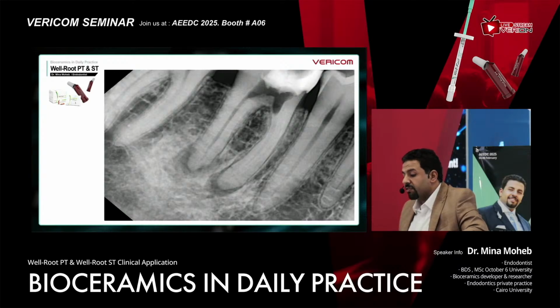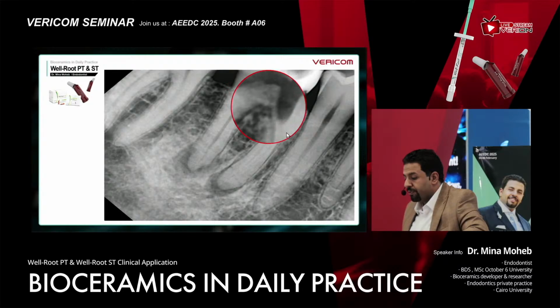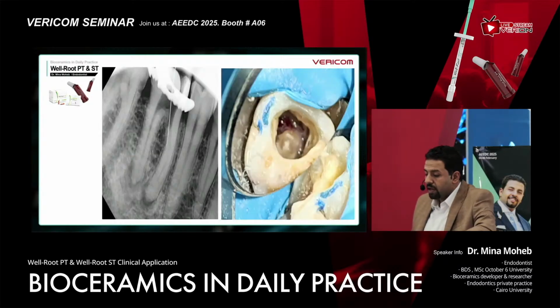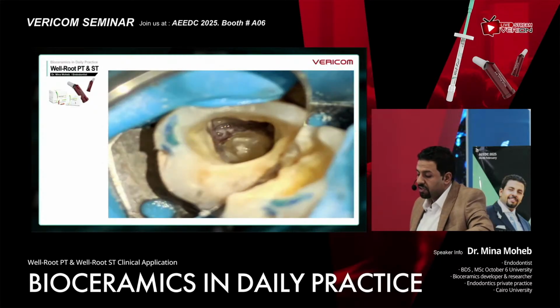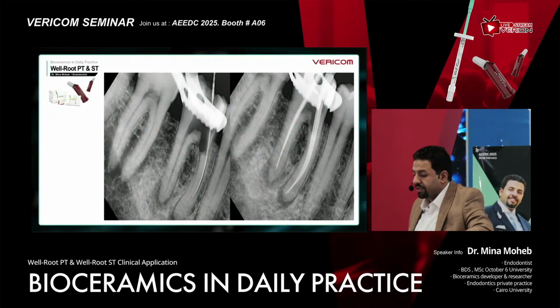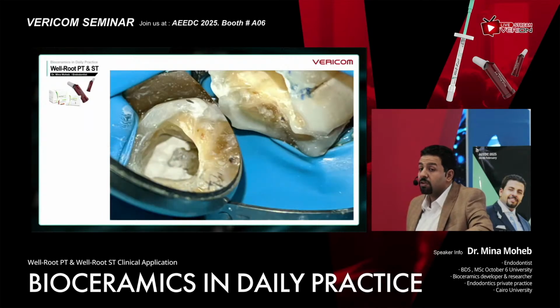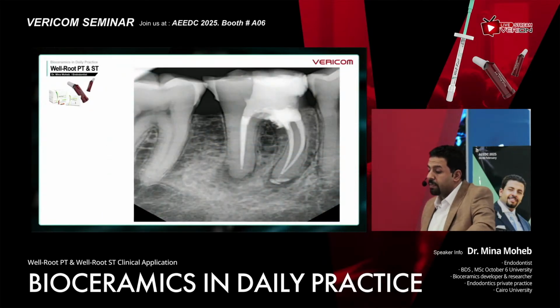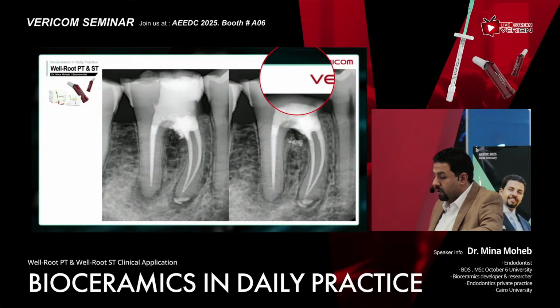Here's a referred case from a colleague for the inability to find the mesiobuccal canal and for perforation repair. This is a file in the perforation site. This is the perforation site periphery after removal of the granulation tissue. This is after detection of the mesiobuccal canal, confirmation X-ray, immediate post-obturation, immediate post-repair using the putty, and here is immediate post-repair and obturation using the sealer and the putty, and here is the 1.5-year recall, which shows healing after 1.5 years.